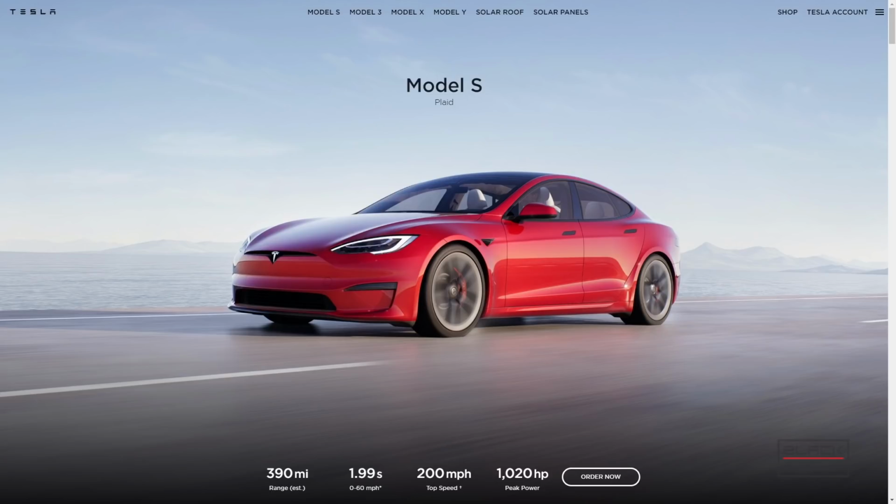Okay, so looking at the stats here, we've got 390 miles of range. We've got 1.99 seconds 0 to 60. First production car ever to get under 2 seconds 0 to 60. 200-mile-an-hour top speed, 1,000 horsepower. Insane. And this is the plaid version. Now, there's two variants in this.